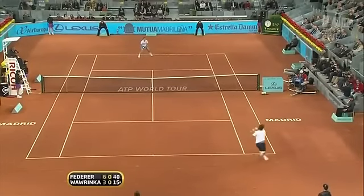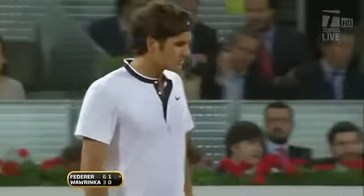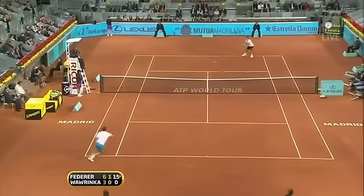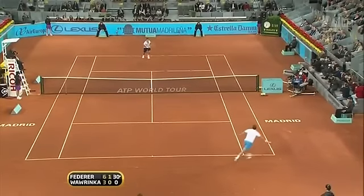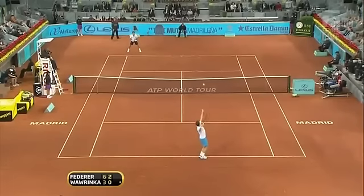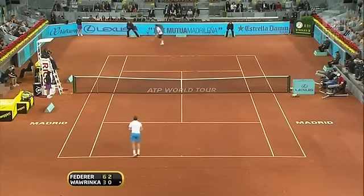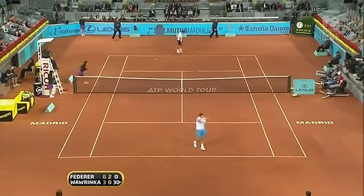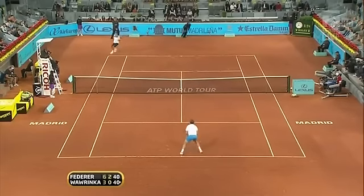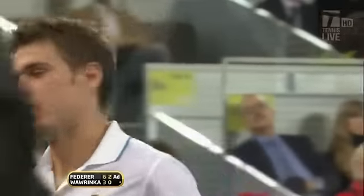Starting to read the game. He's made the return. A misjudgment from Wawrinka. Excellent length in the return there, Federer. Another chance to break.